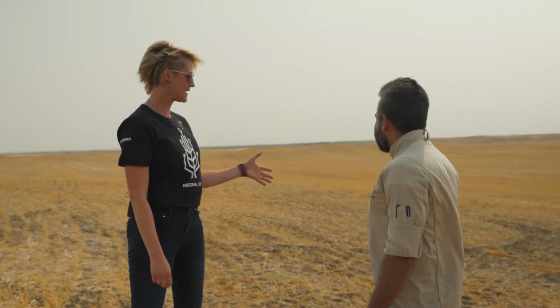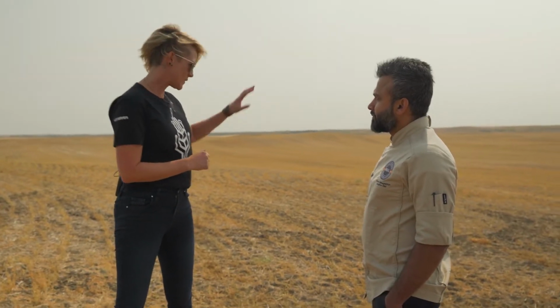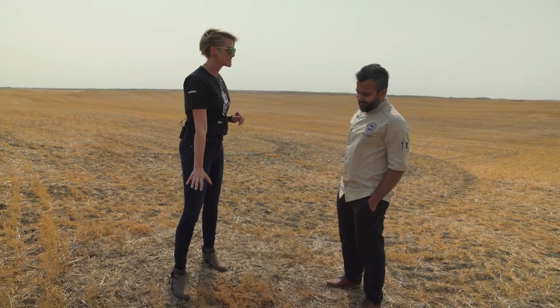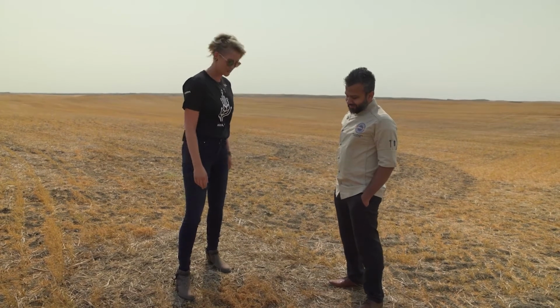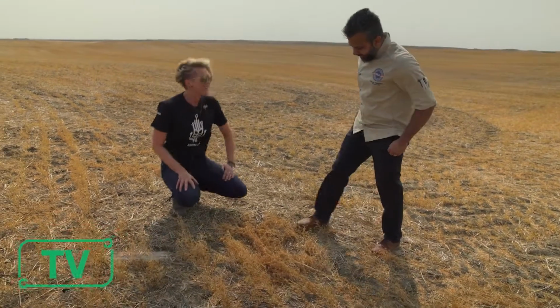So Chef, we're standing in a field that was lentils. Large green lentils have been grown on our farm for several years, probably close to 15 years. And it's recently been harvested, and I don't want to pretend like we left these lentil plants for you to see today, but we happen to have a missed spot that I can show you.